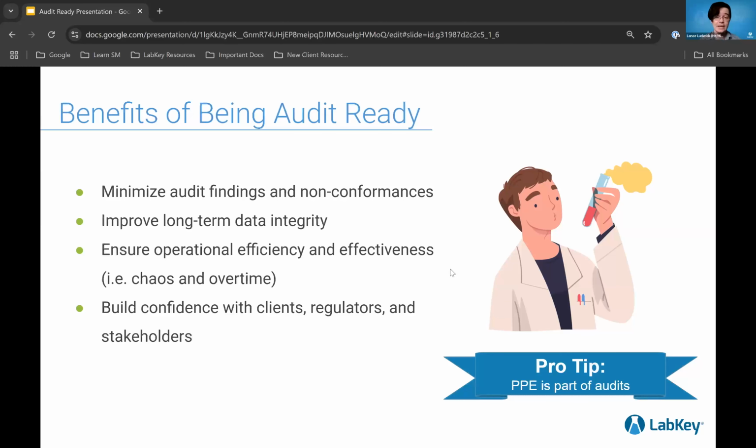So you know that the data you're entering is going to be more accurate. You're not going to have as many typos, and it's easier to search for that data and really understand what's going on. It can also lead into ensuring operational efficiency and effectiveness. You're not going to have to spend hours looking for your documentation or for a record that's somewhere in your system because it wasn't named correctly. Being audit ready helps you make sure that your SOPs are up to date and that you'll reduce the amount of chaos and overtime that can occur when an audit does happen. It's just to make sure that everything's in order. So we really want to try to reduce the amount of time we're spending here.